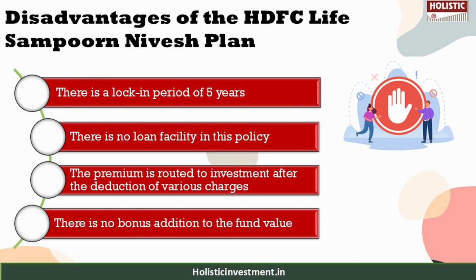The premium is routed to investment after the deduction of various charges, as I have already mentioned. So some of the charges like discontinuance charges, miscellaneous charges, etc. are exclusive to ULIP products. This will affect your yield in the long run. So if you take other examples like mutual fund, for example, they will not charge these many charges like how this ULIP policy is charging you for investment. And there is no bonus addition to the fund value in this policy. Loyalty addition starts only after the completion of 10 policy years. So you need to keep in your mind all these drawbacks and carefully go through them before deciding to invest in this policy.